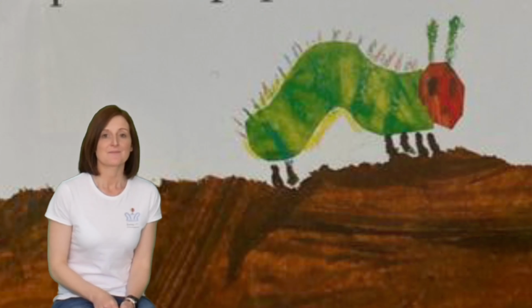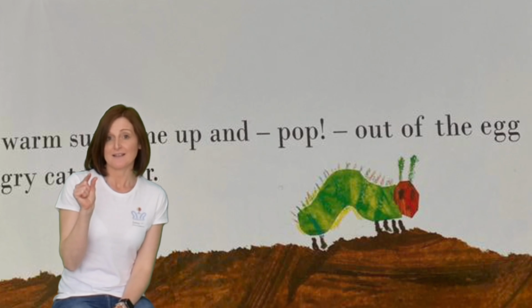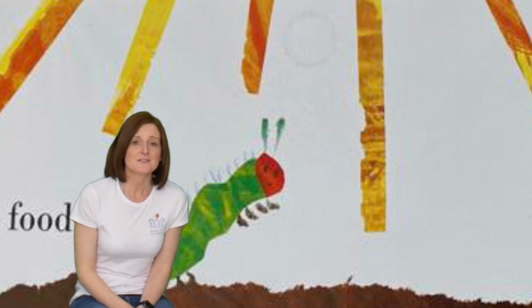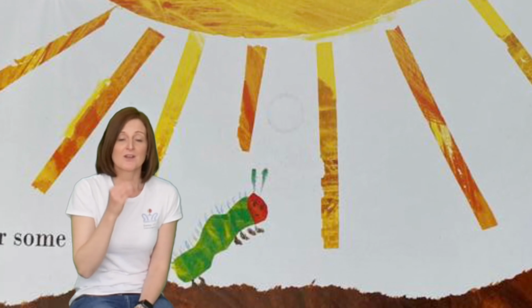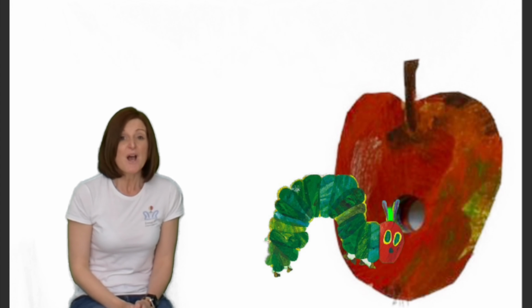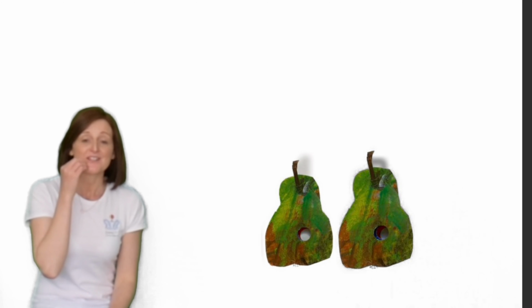In the light of the moon, a little egg lay on a leaf. One Sunday morning, the warm sun came up and pop! Out of the egg came a very tiny and very hungry caterpillar. He started to look for some food. On Monday, he ate through one apple, but he was still hungry. On Tuesday, he ate through two pears, but he was still hungry.